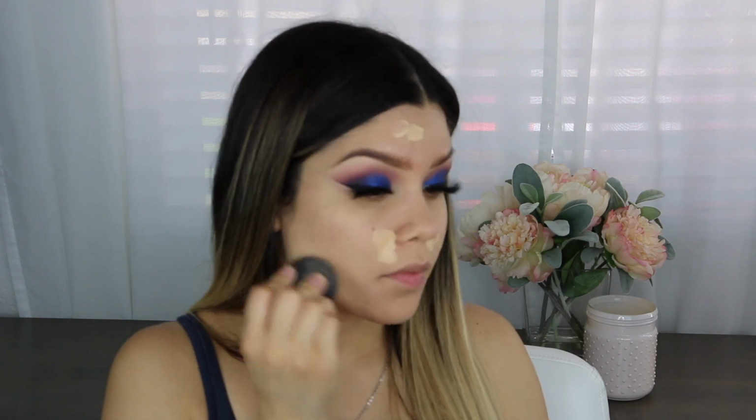Even though I don't have acne, I do have a little bit of acne scars just in these areas, and then like I said, redness around my nose. So I'm gonna cover that up a little bit more. And it doesn't dry down too fast, so it gives me just enough time to blend it all out.